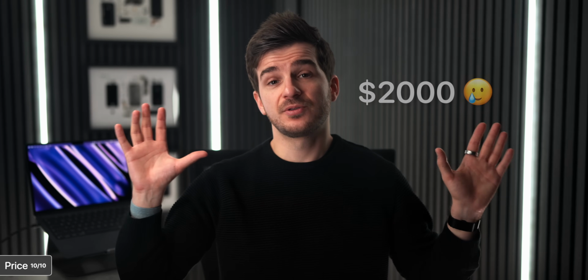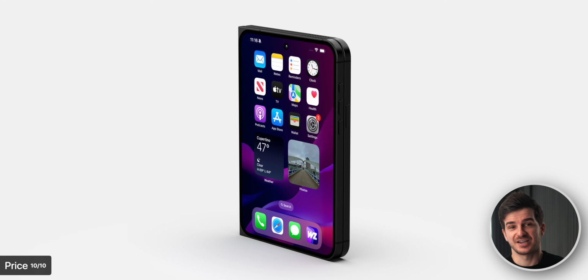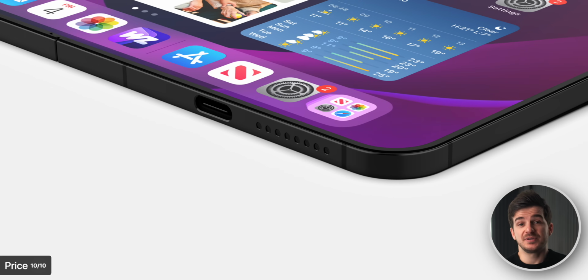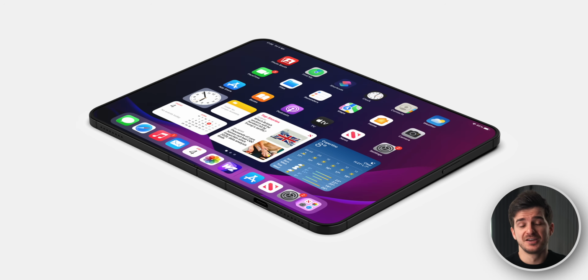Although, personally, I do think $2,000, not even to mention $2,500, would be far too much. As at the end of the day, even if Apple were to launch the iPhone Fold today, it wouldn't actually be the thinnest foldable on the market, or the one with the largest screen. So even today, they wouldn't have the highest end foldable. And then next year, when they launch it, or even early 2027, that's when more foldables will be out. So unless Apple changes something soon, it will already be out of date by the time it launches.